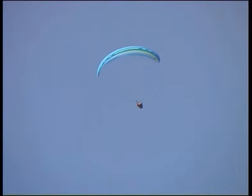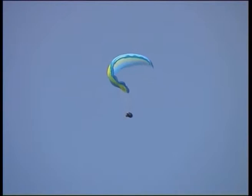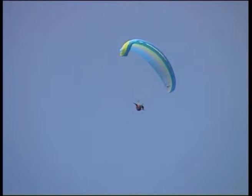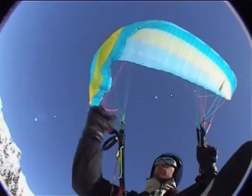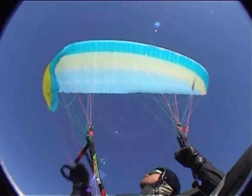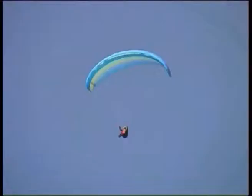Here you can see a pilot gets a 70% asymmetric collapse, and then he countersteers on the left-hand side, pulling about 15 centimeters of brake. If you countersteer too much, then the glider risks to enter a cascade. Here you can see Stefan has about 15 centimeters of brake on. He applies a little brake on the right-hand side and the glider reinflates on its own. There's no need to do any pumping.